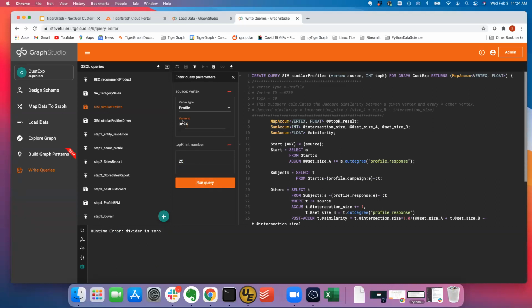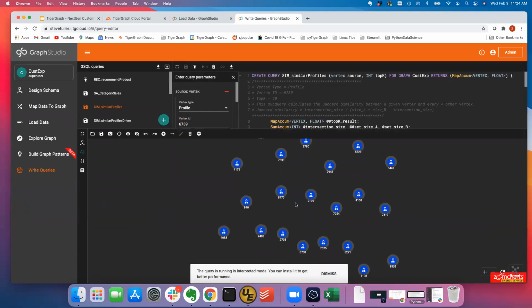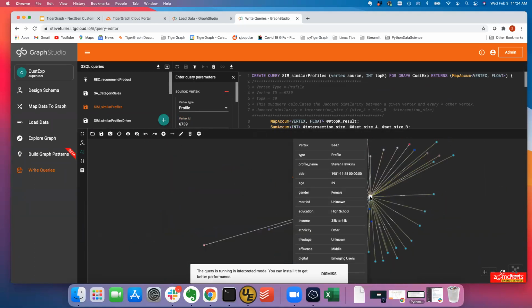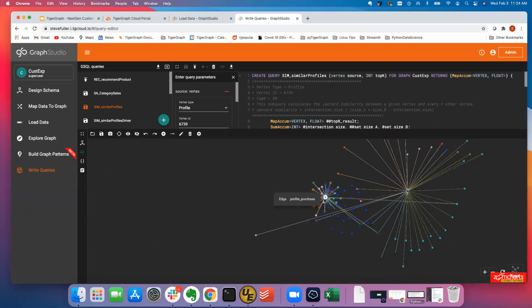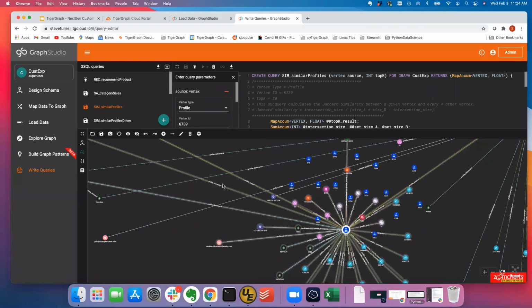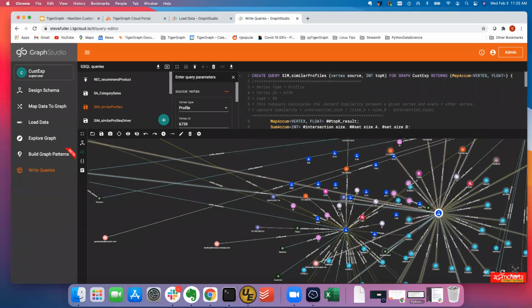I'll say find the top 25 similar people and hit run. I actually got a divide by 0 error because that person didn't have anybody. So I'll change it and say vertex 6739. And I get the top 25 people that are similar. You can traverse these people and validate that they actually are similar from a graph database perspective. As you traverse these people, you'll see that they have connections in common and things of that nature, which you should expect because they're similar.